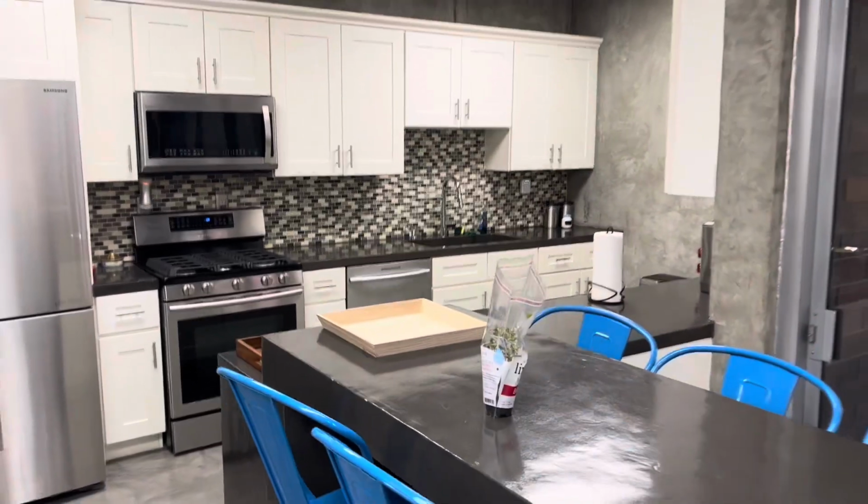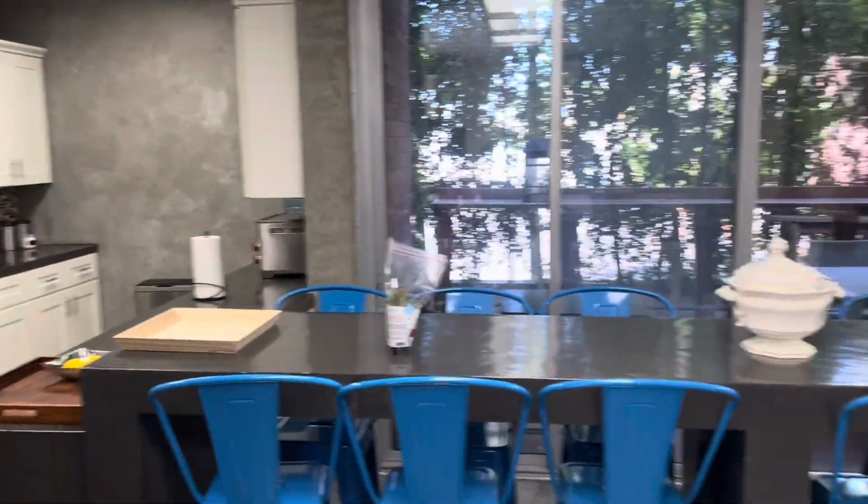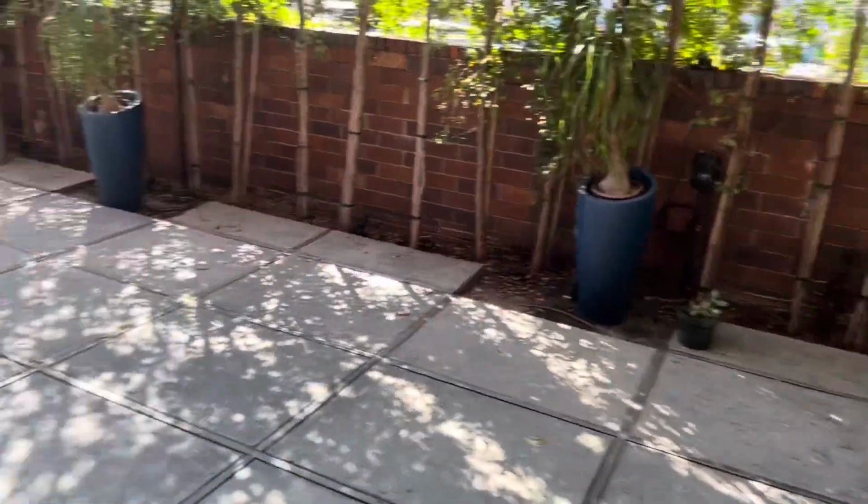Amazing place to shoot there, as well as if you're hungry or you're doing an event and you want to do catering or anything like that. And then this is the outside patio.